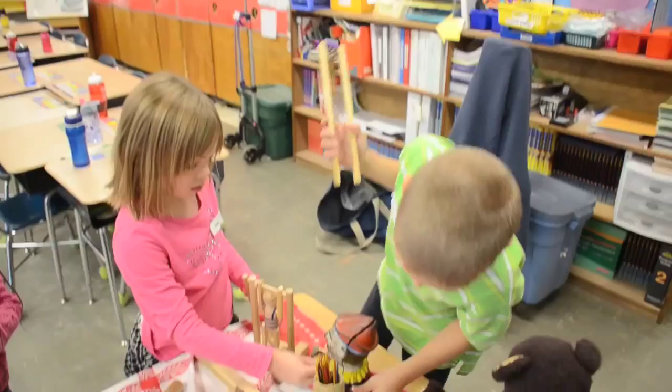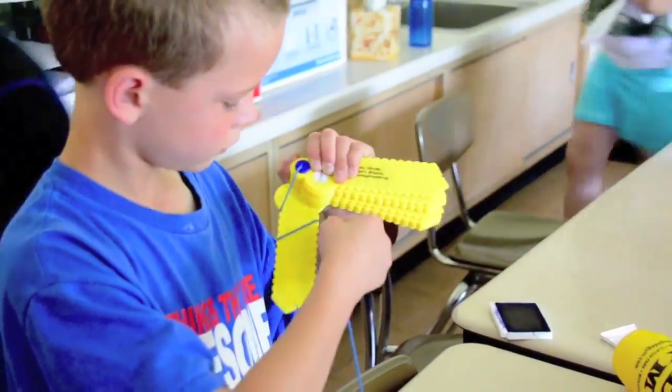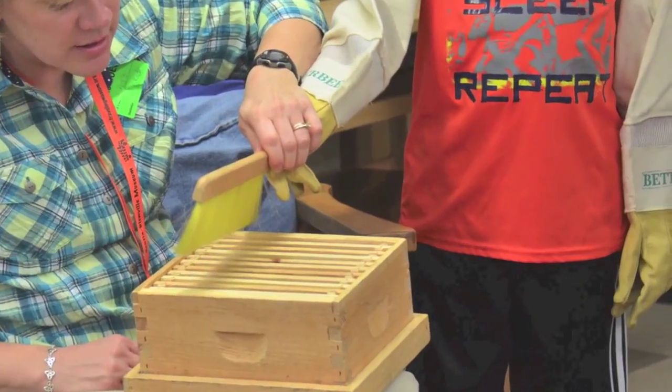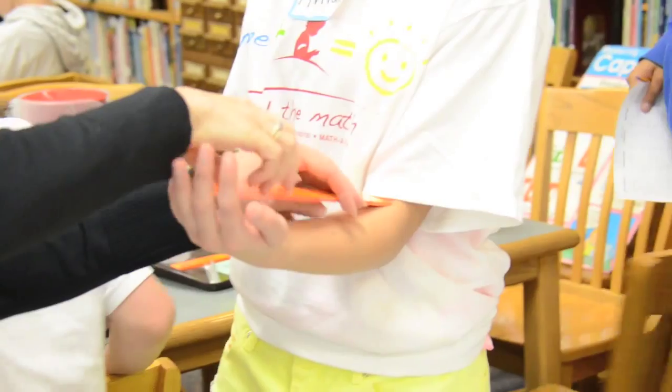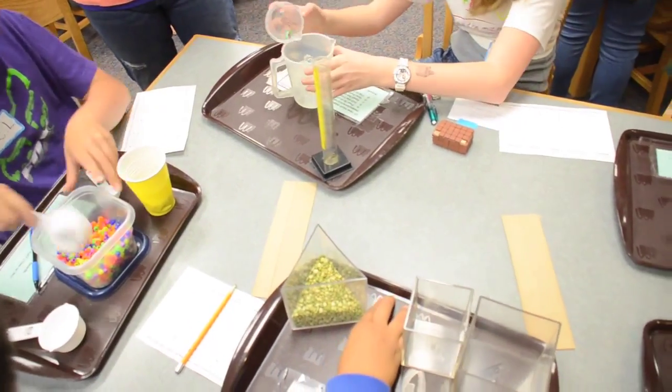We bring in a lot of hands-on activities. And there are so many students who learn in that way. They learn with their hands. They learn by touching, doing, experimenting. And those are all of the things that we give them when we bring a program into the school.